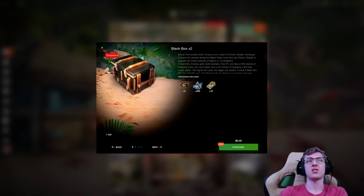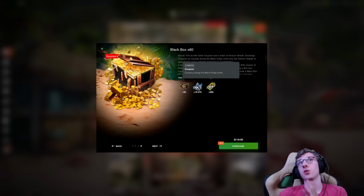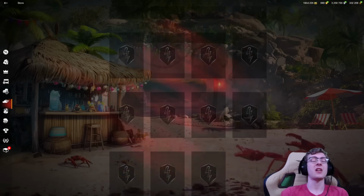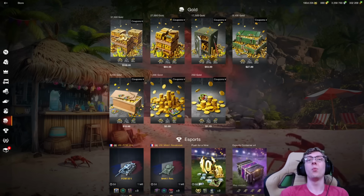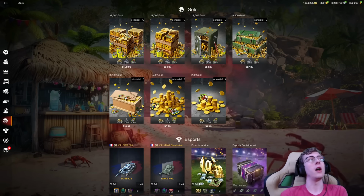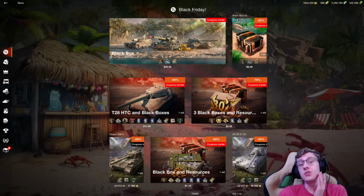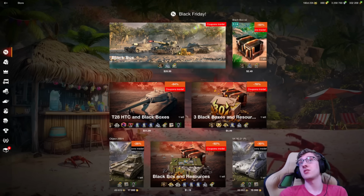So we got some black boxes. It starts from $2 and ranges all the way up to $120. Do not buy these black box bundles. They're not worth it. First of all, the coupons you get is only 500. If you compare that to just a flat gold bundle, you will be getting way more. You'll get 950 for $110. So if you're planning on spending, let's say $100 on this event, do not buy the black boxes. You might get a bit more gold, but it's not worth it when you can get guaranteed gold and at the same time double the coupons.